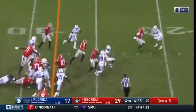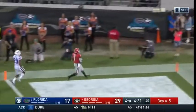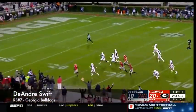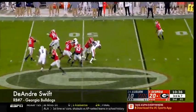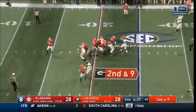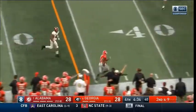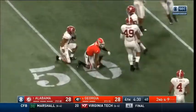I think Swift has good speed, especially once he gets going in the open field. While I wouldn't call him a home run hitter, he does have enough juice that if he breaks free, he can take one to the house and not get chased down from behind. Swift is an excellent pass catcher out of the backfield. He looks to be very comfortable catching the ball and can be a serious threat in that area. Having that ability as a running back is very valuable in both college and the NFL today. Swift can be a mismatch problem if he's utilized in the correct way in the pass game.